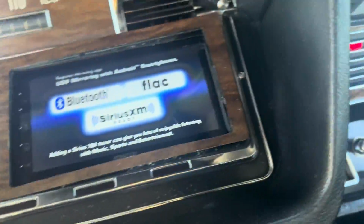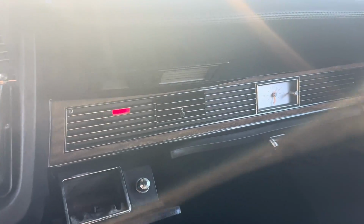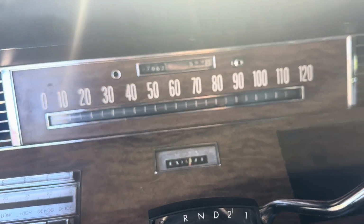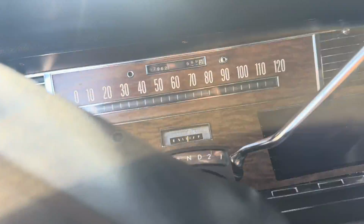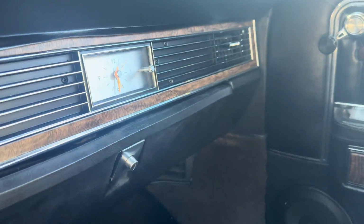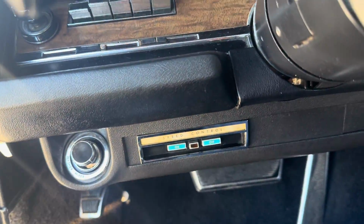Android Auto and Apple CarPlay radio. Sounds great. You get your mile per hour gauge. Really cool how they did this. Your gear selector, fuel gauge, cigarette lighter, clock, speed control, climate controls, which still work, wiper, hood release down there. Odometer reads 67,000 miles. You got some speakers up here, and you got speakers in the door.